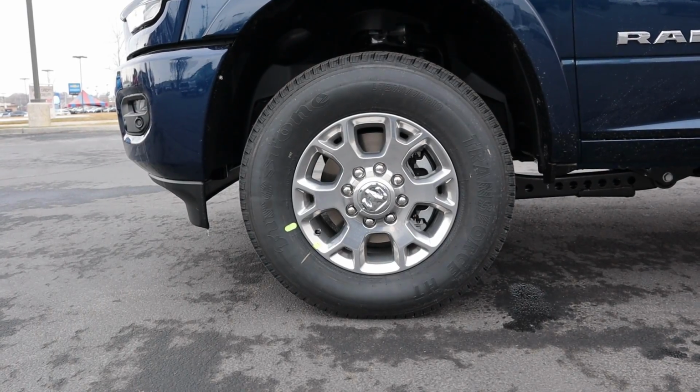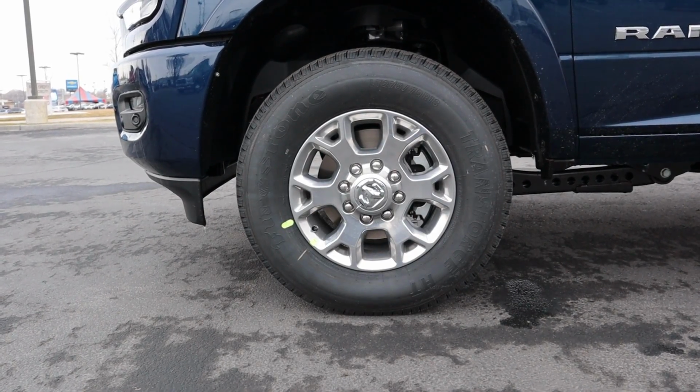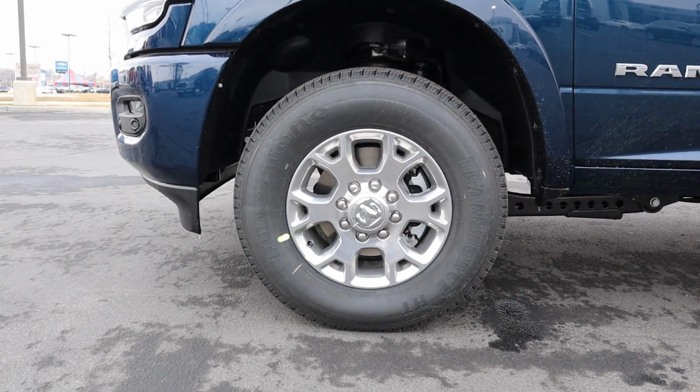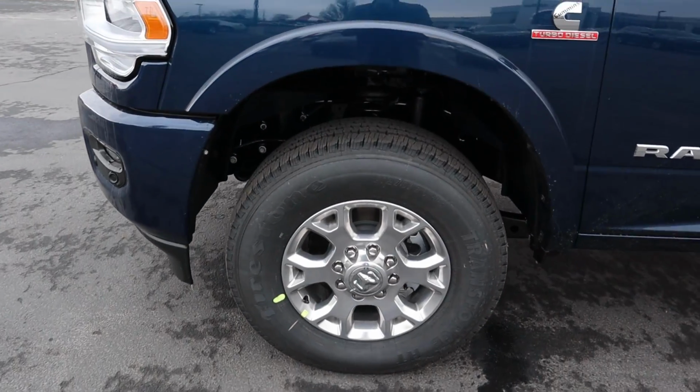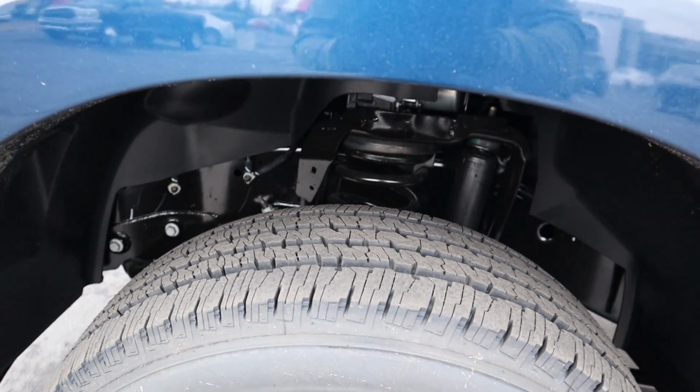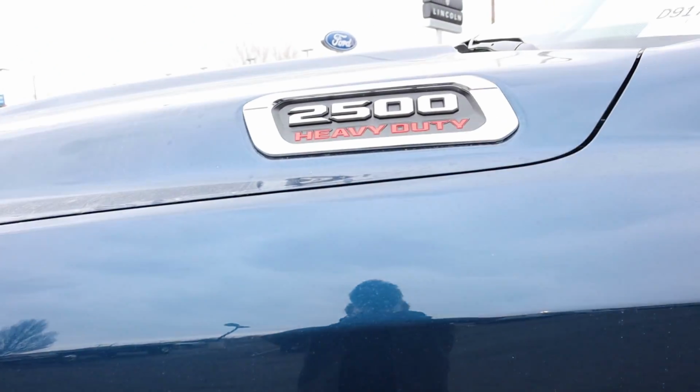Coming to the side here, we've got 275mm tires wrapped around 18-inch wheels in the front and in the rear as well. Other than that, they do the basic chrome design. Coming into the suspension area, with the 2500s, they've got the coil over. And again, you've got the little badge right there.